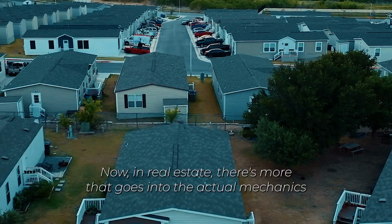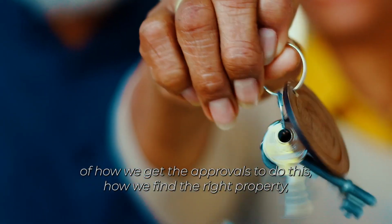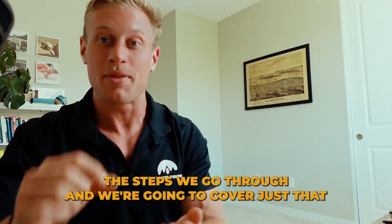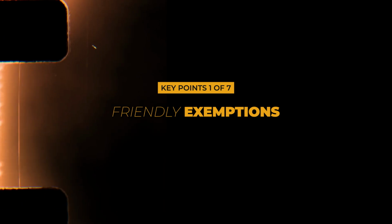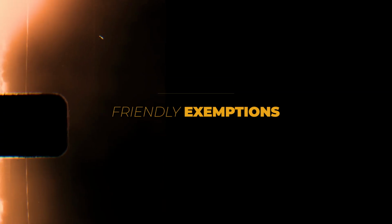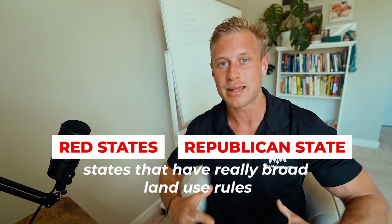It's that simple. Now, in real estate, there's more that goes into the actual mechanics of how we get the approvals to do this, how we find the right property, the steps we go through. And we're gonna cover just that. So let's walk through the 5 main points. Number 1, we need to find a state with friendly exemptions. These are typically gonna be red states, Republican states, states that have really broad land use rules. In essence, states that give you more freedom with the real estate you own.